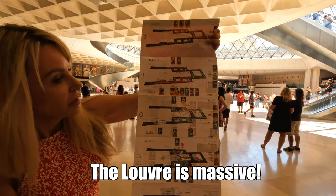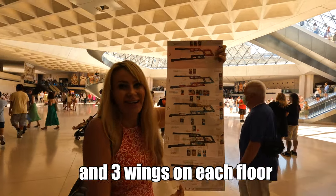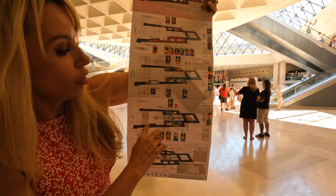Wait. There's still more. Is there a backside? There is. So that is what we're supposed to look at today. Right, those are all in 1 hour. In 1 hour. Just kidding. This is massive. And this is the center right here. So this is the whole perimeter.